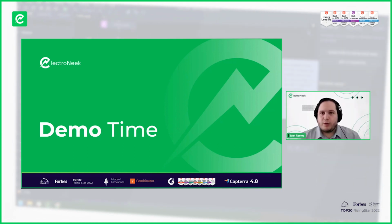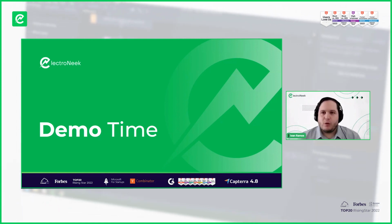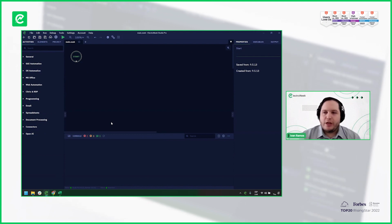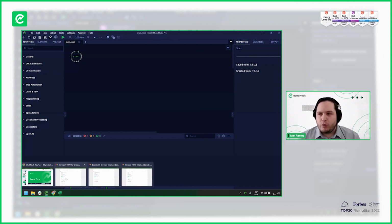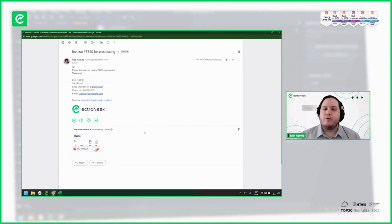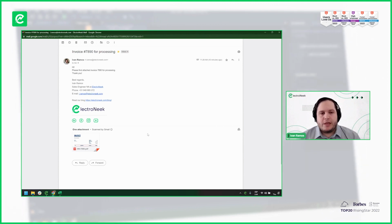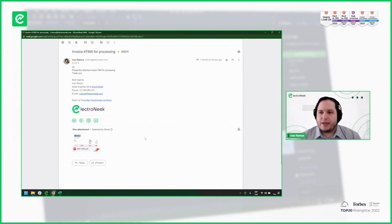Okay, so let's start with the first demo. We'll look at this digital document processing bot, and just like Dimitri said, we'll be building that live right now. So let's open up Studio Pro. And first, this bot will gather invoices from emails. So let me show you how those emails will look. Then it will use our intelligent document processing solution, IntelliDocs, for recognizing what those documents are and then automatically extracting and structuring their output data. And then we will use that to write that information into an Excel file.